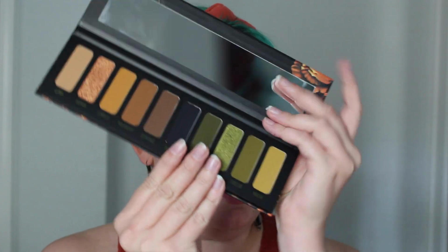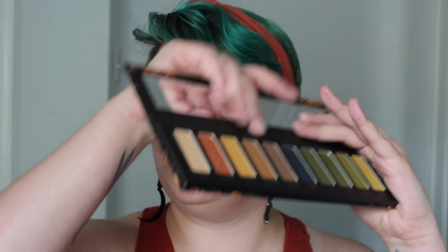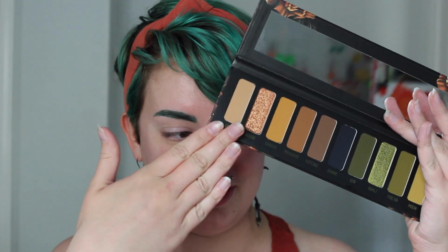I was thinking of going for, you know, the green section of this palette, but that would be very predictable of me because obviously I'm a colorful person. So I opted to wear a burnt orange top and burnt orange headband for my look today. That way it would encourage me to go for the orangey mustardy neutral side of this palette, and encourage it shall. That was not coherent, but I'm keeping it in anyway.